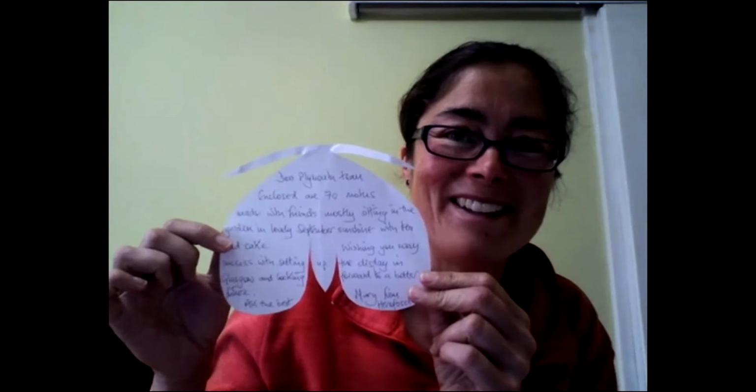I like this one because I cut it to the shape of a moth, and I like this message from Mary in Hereford. She says, "Dear Plymouth team, enclosed are 70 moths made with friends, mostly sitting in the garden in lovely September sunshine with tea and cake. Wishing you every success for setting up the display in Glasgow and looking forward to a better future. All the best." I thought that one was really nice, but we've got many special ones like that. Oh, it just delights me. I almost have to have a little cry every time I see them.